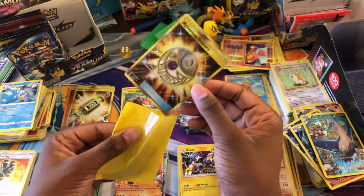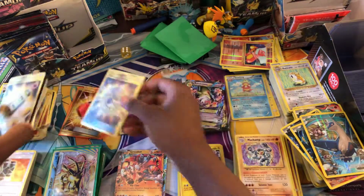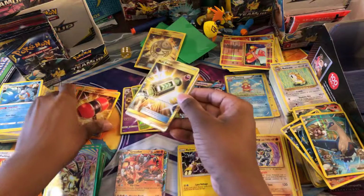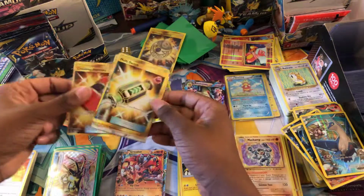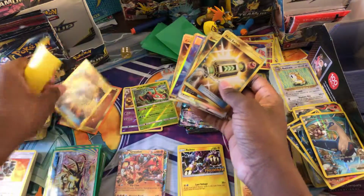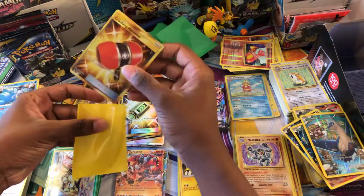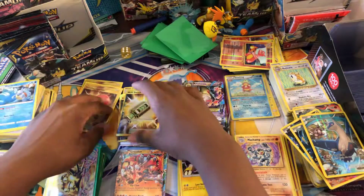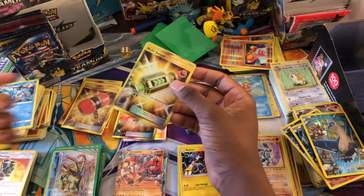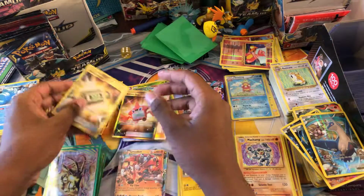So, sorry, that probably sounded a little weird because I was trying to get the sleeve situation together. Because I don't have enough yellow sleeves for all of the secret rares. Sorry if you just heard my dog in the background. He's probably going to be barking for a little bit, but yeah.